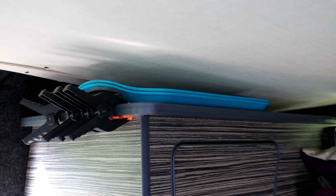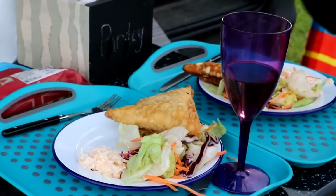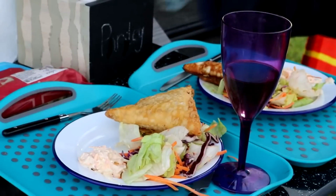And I also store these 2 food trays up at the top here. And these from B&M, they were really cheap and they've got rubber grips on the bottom and they do not slide off while we're driving about.